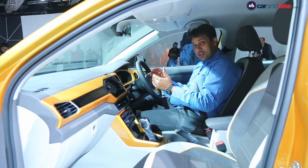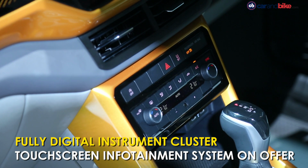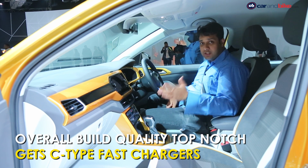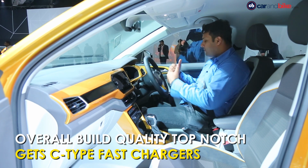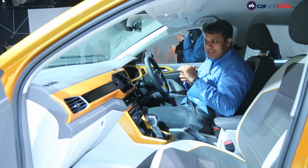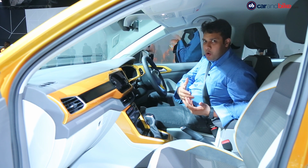You have an all digital instrument cluster, you of course have an all digital touchscreen infotainment system, and then you have climate control. This of course looks like the top spec variant, so that is why you get an automatic transmission as well. But overall, where cubby holes are concerned, even fast charging, C-type fast chargers, well, you get them in this. And very interesting how spacious this is, because right from shoulder room to headroom, it has it all. And there is an SOS button right here, which basically signs that this could very much be a connected car. But we'll have to know more. We'll have to see what Volkswagen will offer with this, and we'll get to know more about it very soon.